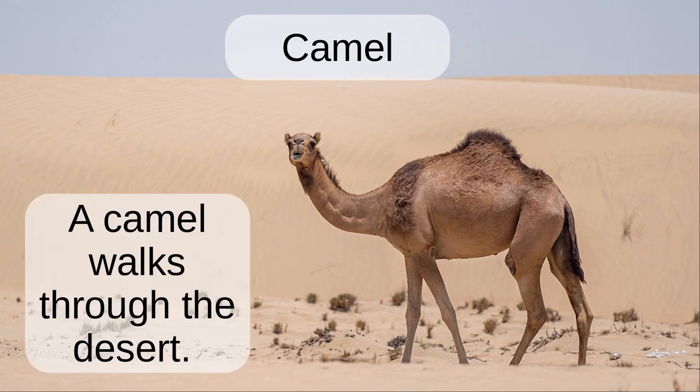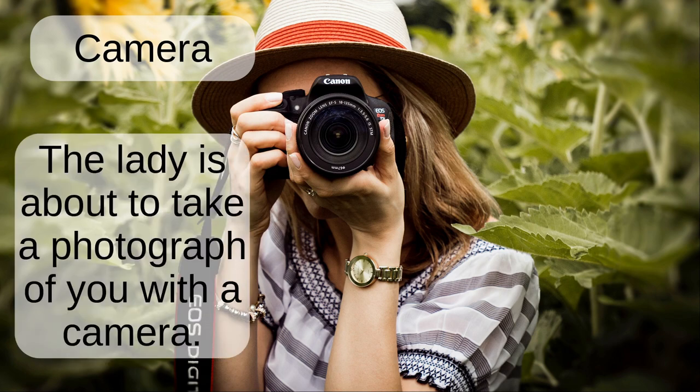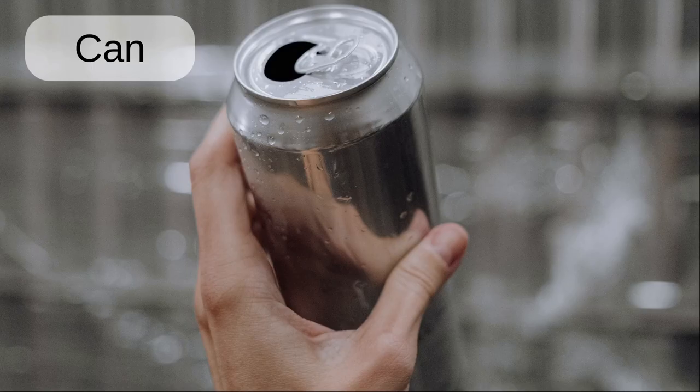Camel. A camel walks through the desert. Camera. The lady is about to take a photograph of you with a camera.